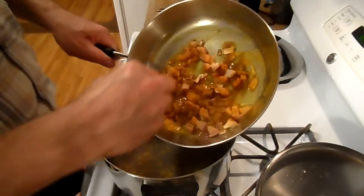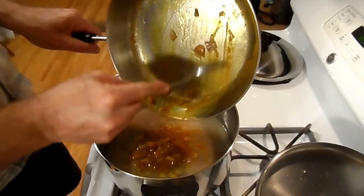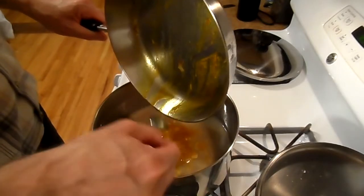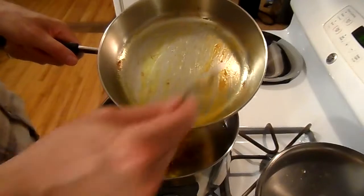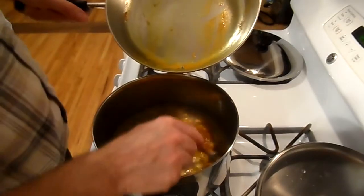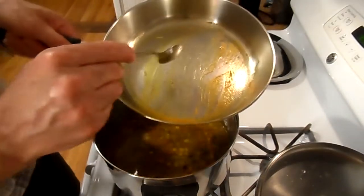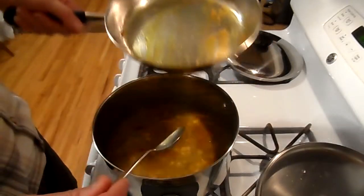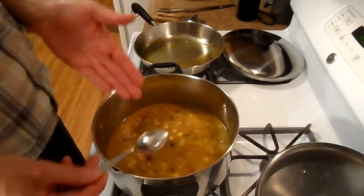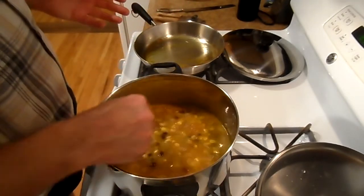Add in the onion. Now, I'm not going to go too crazy with cleaning this out, even though there's still some good stuff in there, because remember I said that I'm going to have leftovers. I'm going to eat half of it today and half of it tomorrow. Well, half of this will fit right into this little shallow frying pan, and that's what I'll eat from tonight. And then once I'm done eating, I'll pour the other half into the frying pan, and that frying pan will go right into the refrigerator to make holding the leftovers very simple.